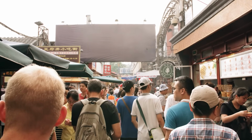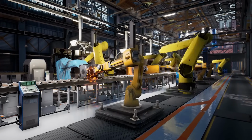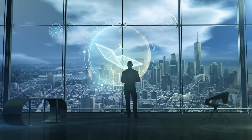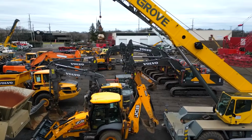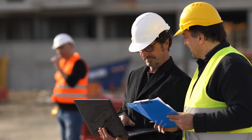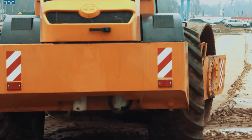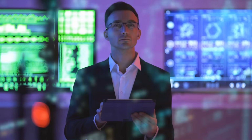Still, not everyone is sold on these innovations. Critics argue that the reliance on automated machinery could lead to job displacement, raising concerns about the human cost of technological advancement. While these concerns are valid, it is important to note that the integration of next-gen equipment also creates opportunities for upskilling workers. Operating and maintaining these machines requires specialized knowledge, paving the way for a more tech-savvy workforce.